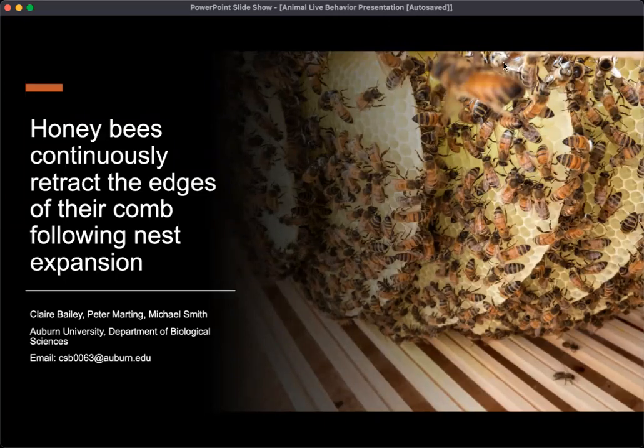Hello, my name is Claire Bailey, and this is my project on how honeybees continuously retract the edges of their comb following nest expansion. When a swarm of honeybees, or Apis mellifera, locates a place to live, they immediately get to work and begin to construct sheets of comb to store their nest resources.